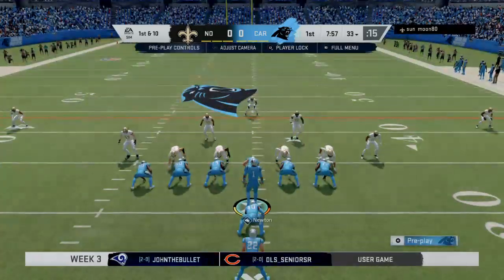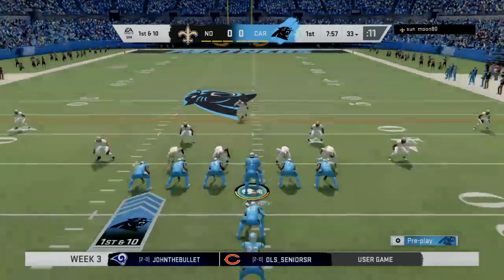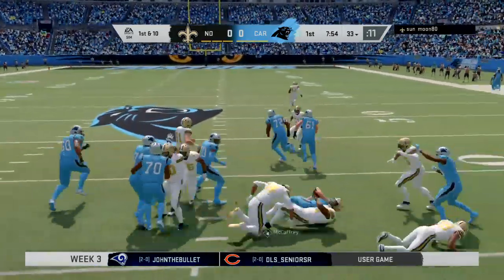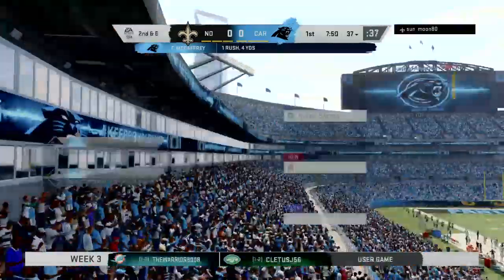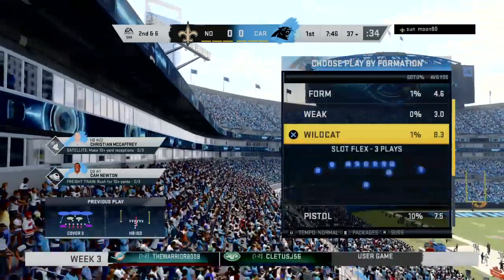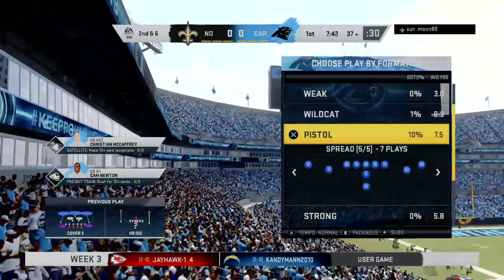So they'll come up 1st and 10 now from the 33. First carry for Christian McCaffrey. Call it a gain of 4 on 1st, and that'll make it 2nd down. I call that play a success. A nice inside run sets up a very manageable 2nd down. A very solid gain on that play.